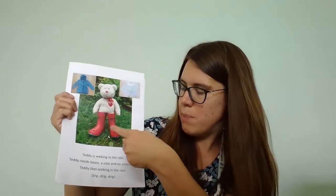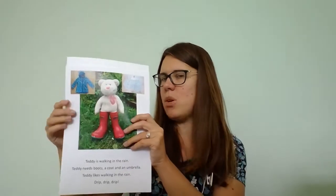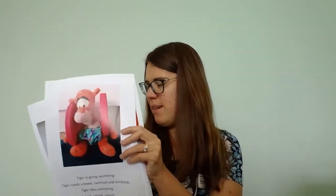Teddy is walking in the rain. Teddy needs boots, a coat, and an umbrella. Teddy likes walking in the rain. Drip, drip, drip. Do you like walking in the rain? It's fun, isn't it? Let's see what's coming next. Maybe you splash in puddles.